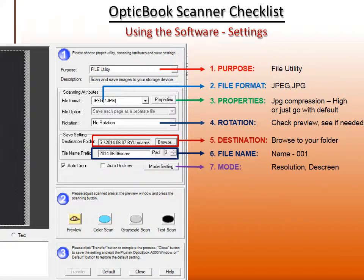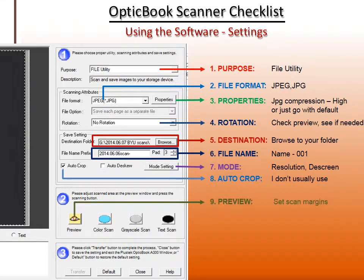Here, once you click the Mode button, is where you set the resolution and the D-screen options for your scan. You can change the resolution and the D-screen options at any time during your scanning by hitting the Mode button. D-screen is what you select when you're scanning a newspaper. Auto crop, I don't generally use auto crop because the scanner doesn't always correctly find the borders of the picture.